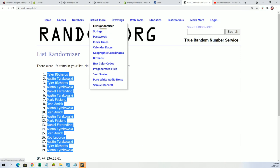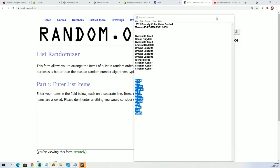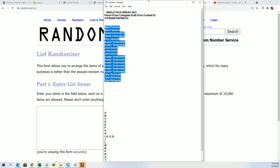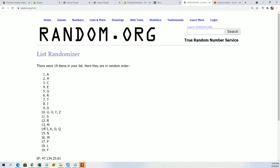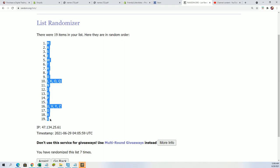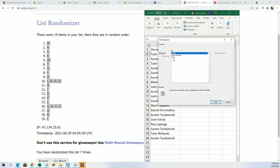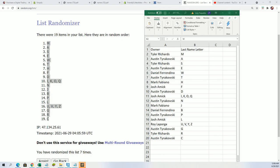Last name letter. Seven times. Lucky number 7. All right, so yeah, you can see your letters in the break, and let's get to the rip.